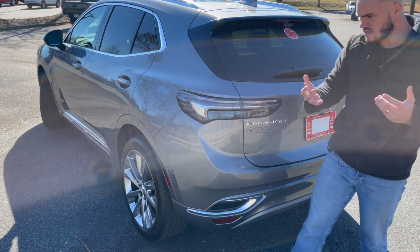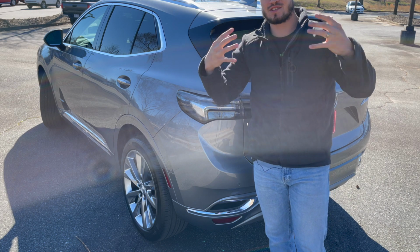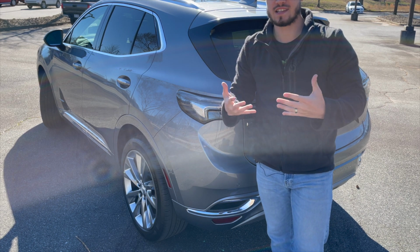Now, let's take a look at the inside, because I really wanna show you what is going on the inside of this new Envision Avenir. Let's get to it.